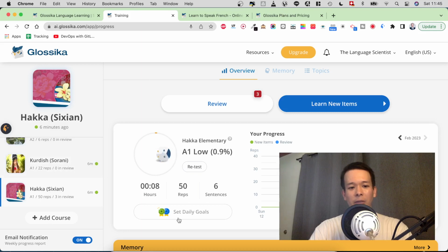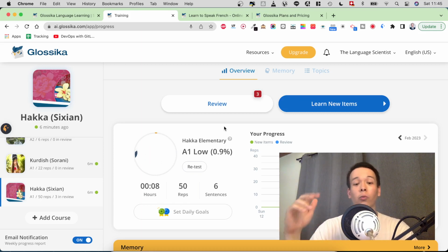So this is the dashboard here, and what you need to understand is that Glossica is centered around the idea of mass immersion and flashcards. So let me explain what this is. The creator of Glossica essentially thought to himself, well, language learning comes down to how many sentences do you know in that language, roughly speaking.